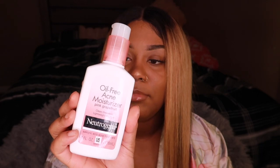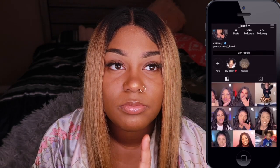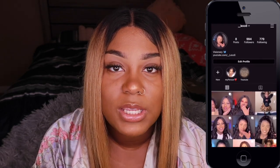I don't use it every day, but I've been using it for about a week straight every day just because my face has been breaking out. It's definitely lightweight and the grapefruit smells good, but this is more so for acne. So this is not something to use every day, but if your skin's been breaking out or is definitely prone to acne, then you can use it probably every day. But lately I've been using it at least 2 to 3 times out of the week.